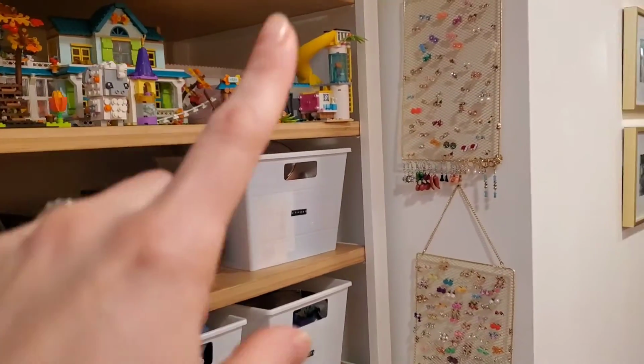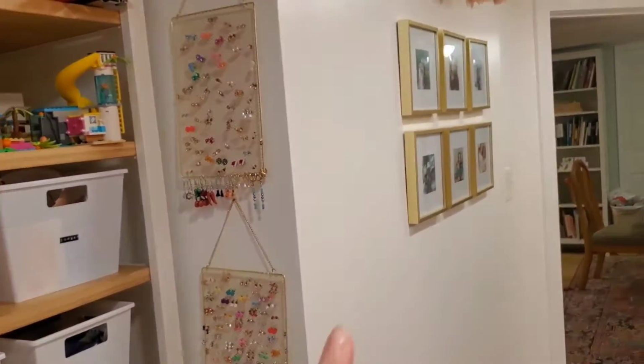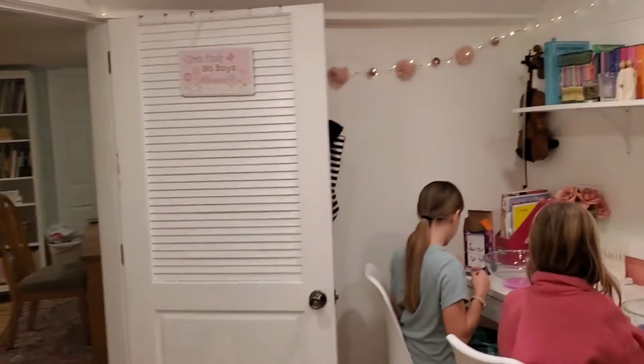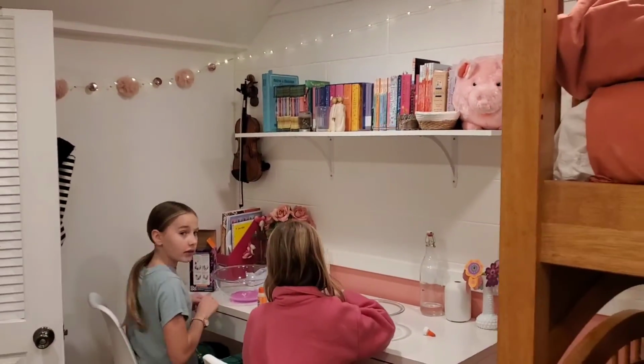And then they have all their earrings on these simple earring trees, and then some pictures of them and their garland. So over here is their desk area.